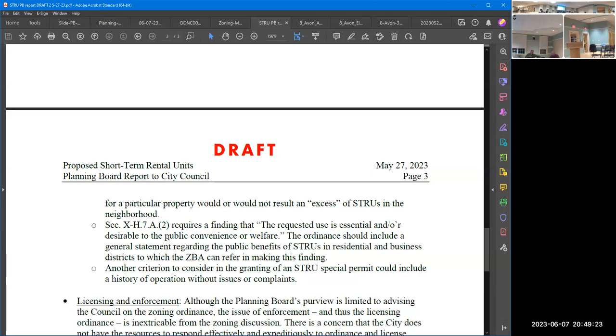Thoughts? Just a question. This is all informing a special permit process for the ZBA. So back to what we were talking about a minute ago, if something is not a special permit process, and we're talking about how to limit the number of units, how would that then be addressed?